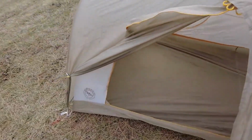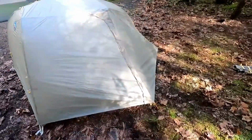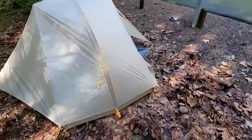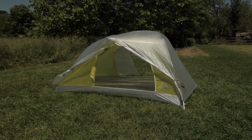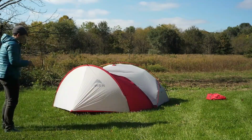Other features of this tent include silicone sheeted nylon fabric, 2 doors, and a vestibule that avails you an extra 16 square feet of space. And did we mention you can also get this in other variations that are even lighter, namely the platinum and carbon models. So far, we've covered 1-person and 2-person tents.